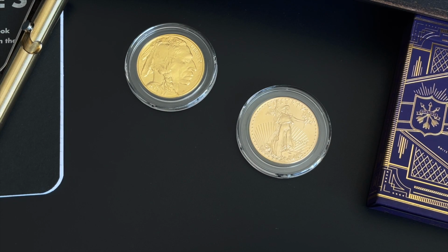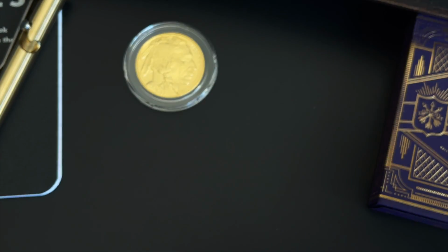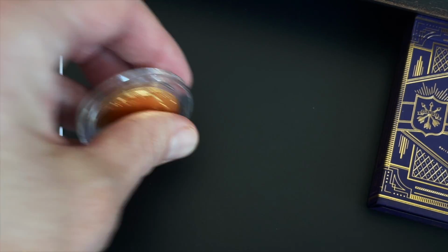So the first thing you're going to need to know is simply what to buy, and this varies depending on where you live and what your reasons for buying gold are. But generally speaking, you want the most well-known coins in your region. And you want to find them at the best price possible as well, but those two things don't always go together, unfortunately.